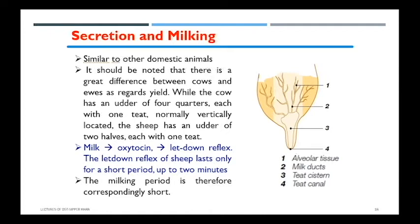If we look from the below portion, we see that there is a teat canal, then we have the teat cistern, where all the milk produced in the alveoli will get collected, number 3. And if we take a look at number 2, it's exactly similar to what it was in the cow. There are milk ducts where the milk will be produced in the alveoli, and then it would be coming down to the cistern whenever the reflex action is provided. And then number 1 are the different alveolar tissues.